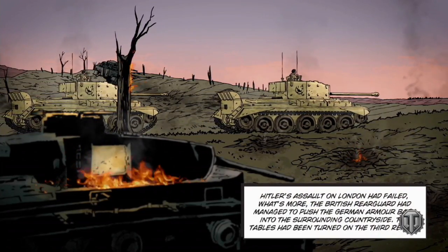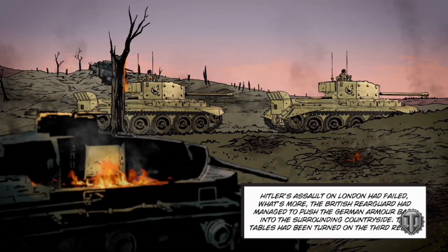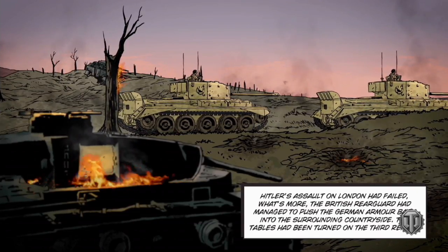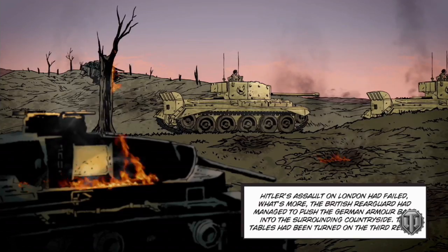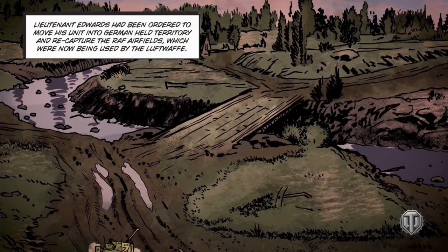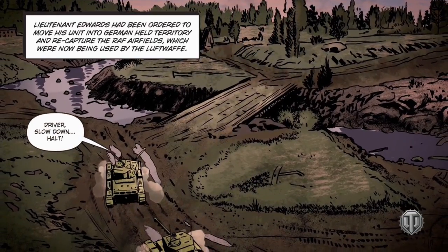Hitler's assault on London had failed. What's more, the British rearguard had managed to push the German armor back into the surrounding countryside. The tables had been turned on the Third Reich. Lieutenant Edwards had been ordered to move his unit into German-held territory and recapture the RAF airfields, which were now being used by the Luftwaffe.